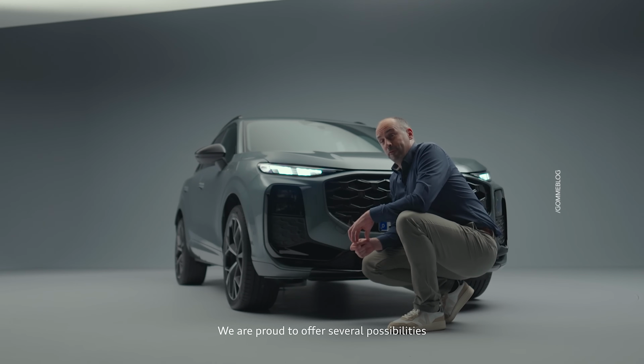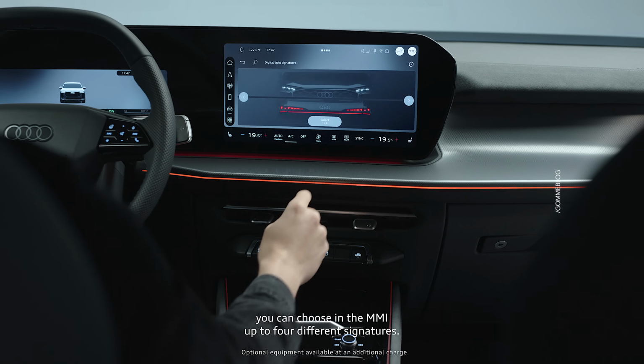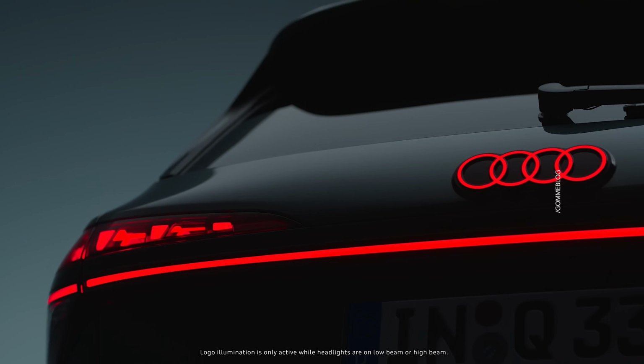We are proud to offer several possibilities to personalize your exterior lighting. Using our digital daytime running light, you can choose in the MMI up to 4 different signatures. In addition to that, you get 3 light projections getting in and out of your car.